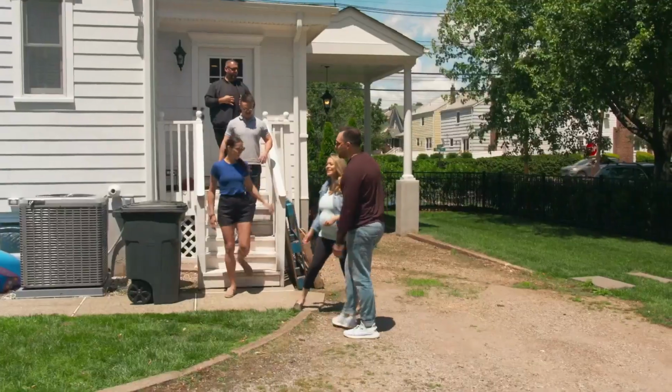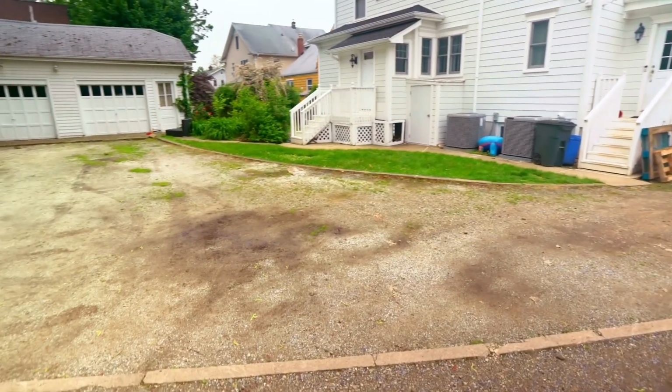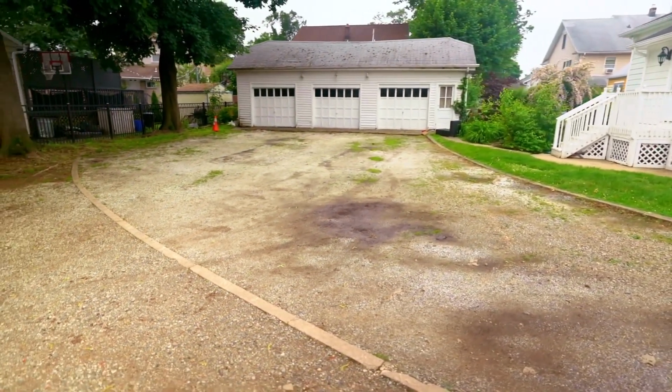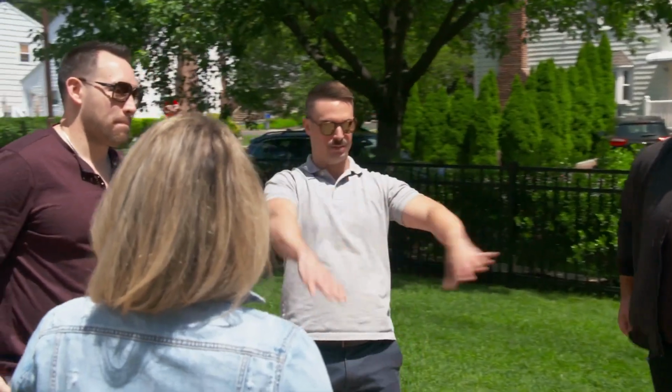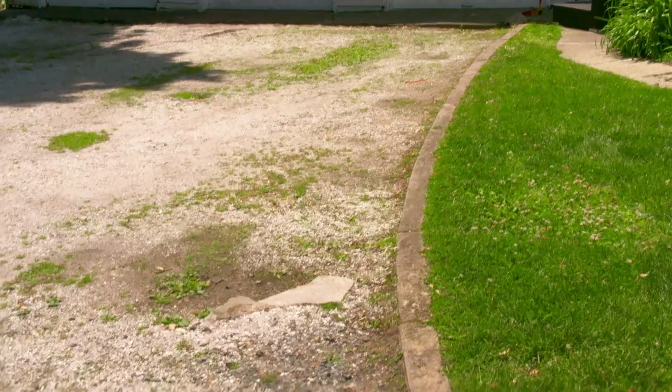This is the backyard from hell. So this is the yard. When you first come out, this is the driveway. Do you need all of this space for driveway? Yeah, we do. We have 3 trucks. So we're thinking some sort of driveway there.